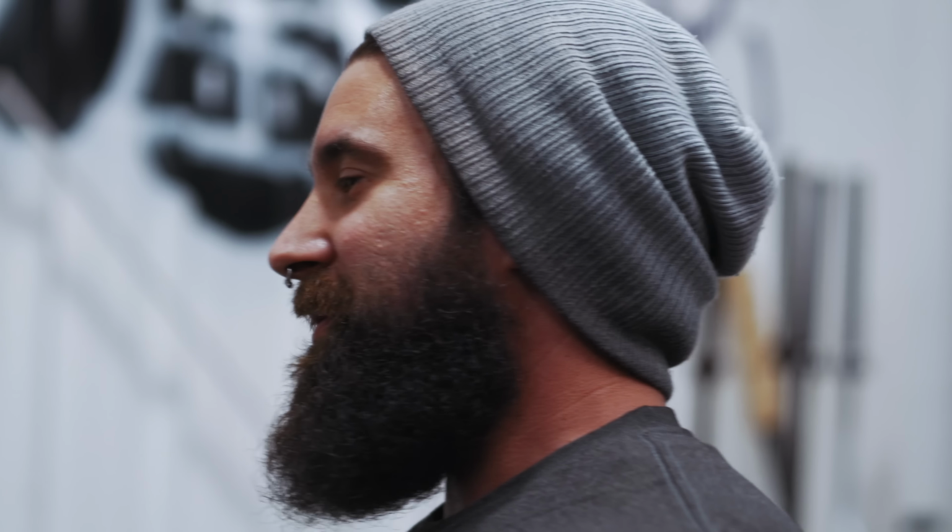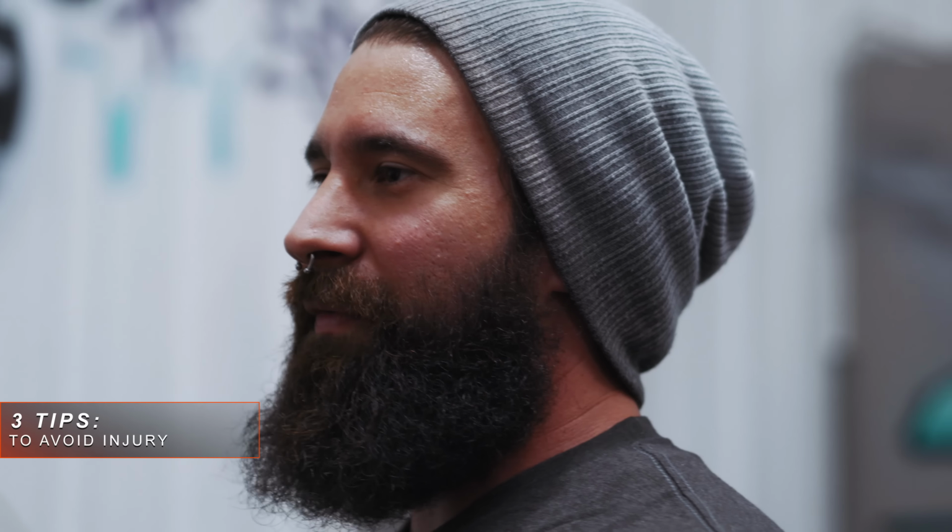I'm going to show you a couple tips on the kettlebell swing since it's become so popular that people are using it from the Olympics training all the way down to in your living room to lose a couple pounds of fat. So I'm going to show you 3 things to watch out for to keep you from getting injured on your kettlebell swings.